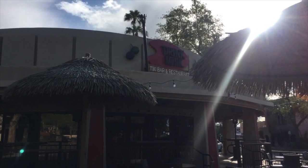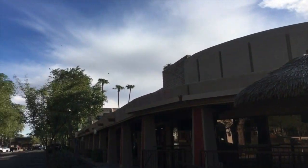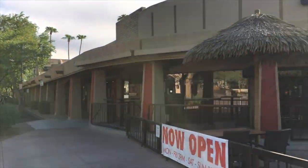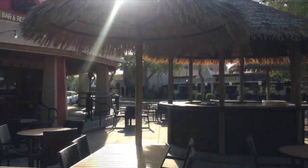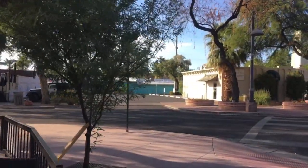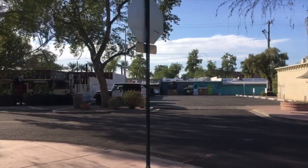Alright, I know that might be hard to see, but this is the Drunk Monk. If you haven't been down here in a while, there's so much stuff down there, and I'm sorry we don't have time to see it all. You gotta come down here and take a look for yourself. Drunk Monk used to be Cowboy Chow's, which closed down a while ago. And now it's a tiki bar. They've got great drinks, pretty drinks.